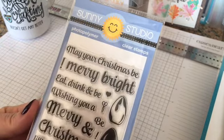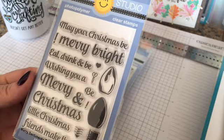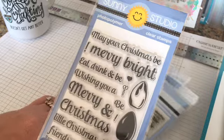Sentiments. I love this light. You can do different colors, and make it look realistic. And then I've got another stamp.